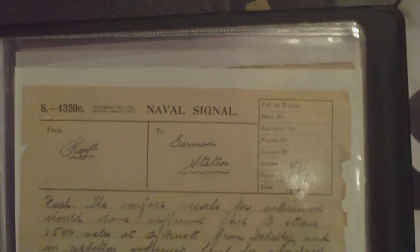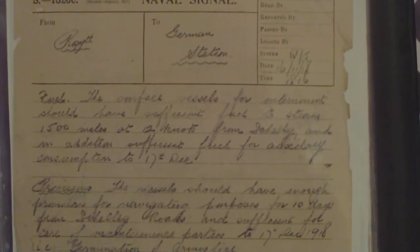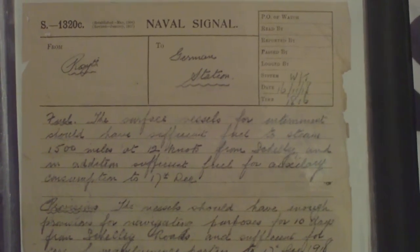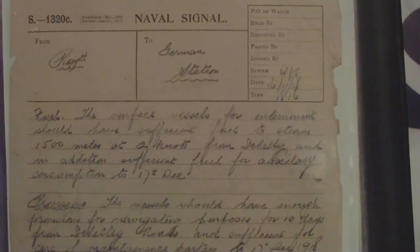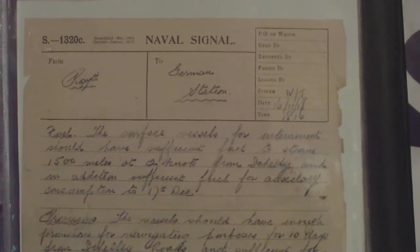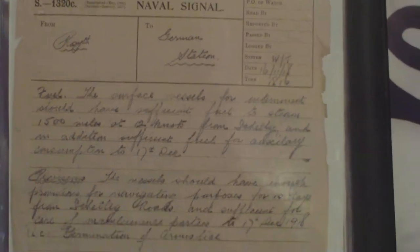Then, 16th November 1918, Rosyth to German station. Fuel. The surface vessels for internment should have sufficient fuel to steam 1500 miles at 12 knots from something, and in addition sufficient fuel for something consumption to 17th December.